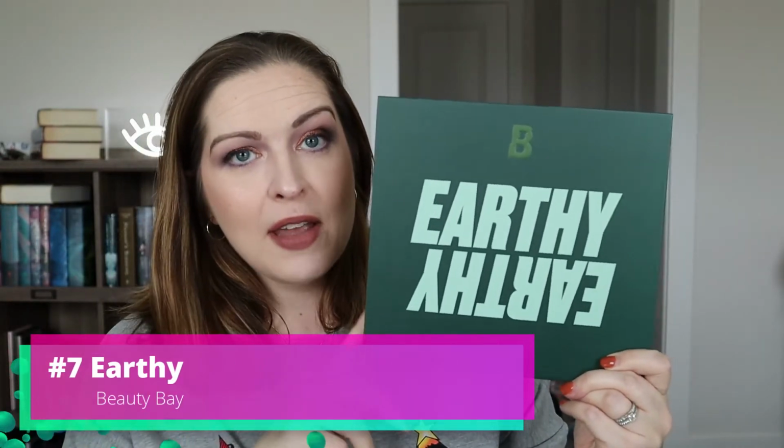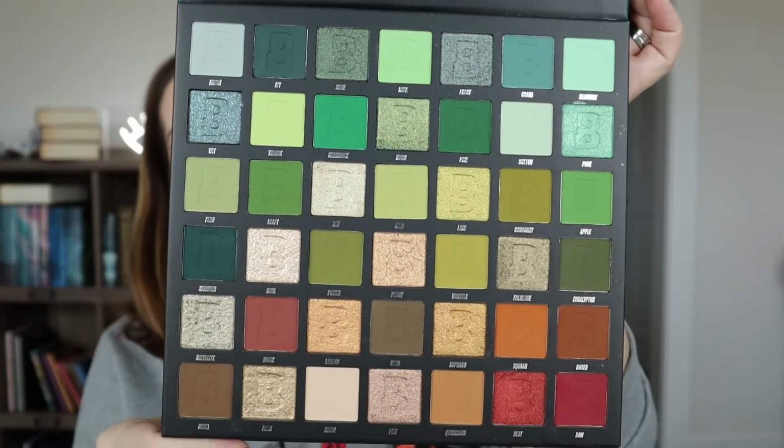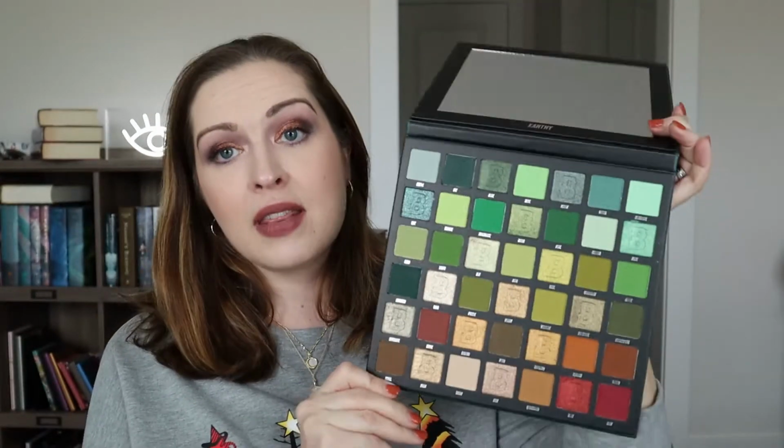Okay, I don't love huge palettes. This came as a set with the Midnight palette. This, though, I find much more approachable because these are all colors that are within my personal comfort zone and wheelhouse, so to speak. Yeah, greens and browns. There are a couple of reds down here, but I absolutely love this palette.